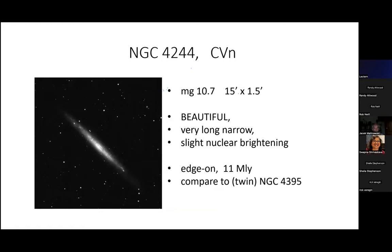This is called the Silver Needle Galaxy. When you look at it through a scope, it looks like somebody took a piece of chalk and just drew a line through the sky. Just like that. It's amazing. It's not round or oval, it's a bright line, beautiful, very long and narrow. And I can see a slight nuclear brightening when I look at it. It's only 11 million light years away. It's edge on.